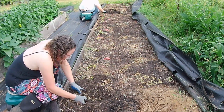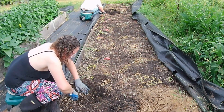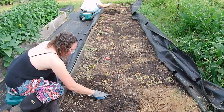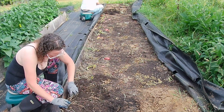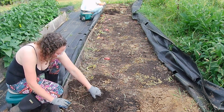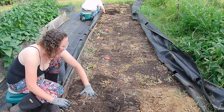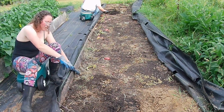The thing about this bed not being deep. Yeah. I don't know if that would help if it was deeper or not. Well, it sure wouldn't help with harvesting them. No. I can't believe they did as good as they did. Already, I'm like two plants in. How many plants have you done? Okay, I'm moving on to my third.